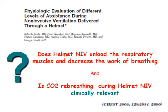And we tried to evaluate the physiologic behavior of the helmet in a group of healthy volunteers in which we wanted to study if the helmet was able to unload respiratory muscles, and if during helmet non-invasive ventilation the CO2 rebreathing is relevant, because when you use the helmet with CPAP, you are supposed to use from 40 to 60 liters per minute to avoid CO2 rebreathing. Probably with pressure support, the flow is definitely lower.